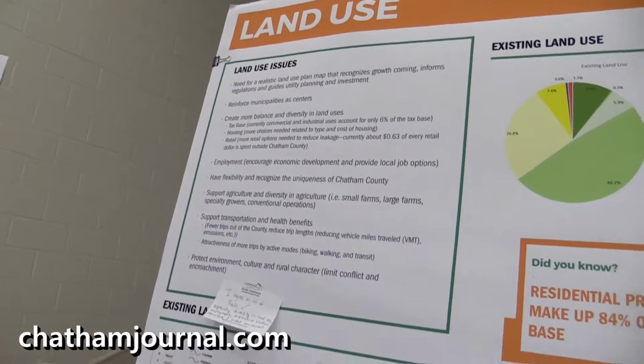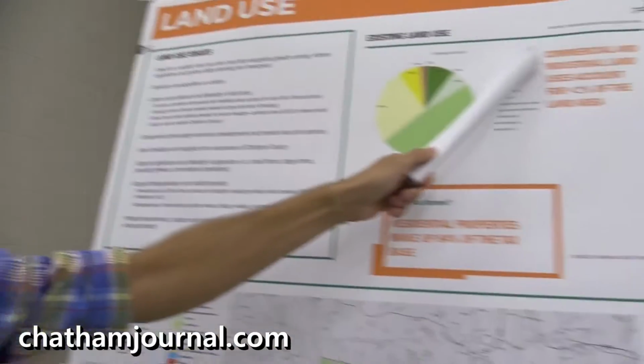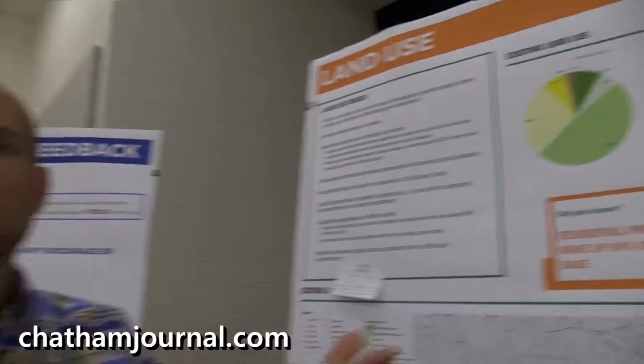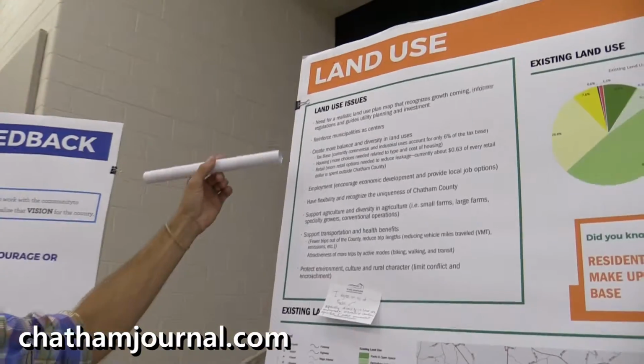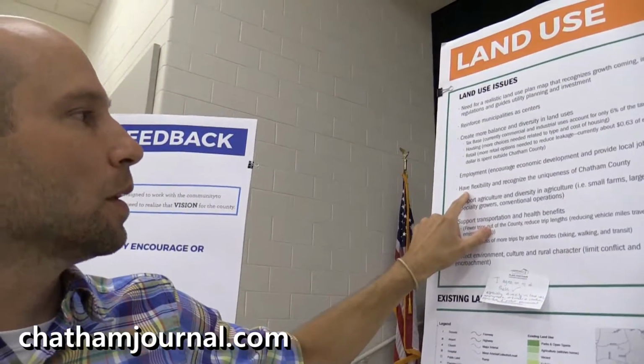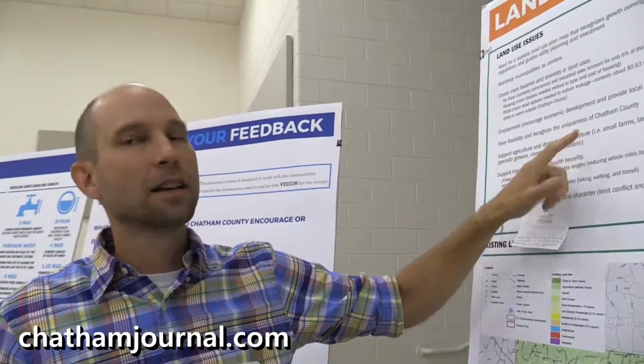I'll just point out a couple key pieces. The commercial and industrial land only account for 2% of the land area, and residential properties make up 84% of the tax base. Ted might have mentioned that, but that is a huge tax burden for residential property owners. So if you could increase the amount of commercial or industrial land in appropriate areas where people want them, not where people don't want them, that could help residential property owners because it will relieve the tax burden in the long run. And then creating more balance and diversity in land use is important, more employment opportunities is important, but also this is important too: have flexibility and recognize the uniqueness of Chatham County.